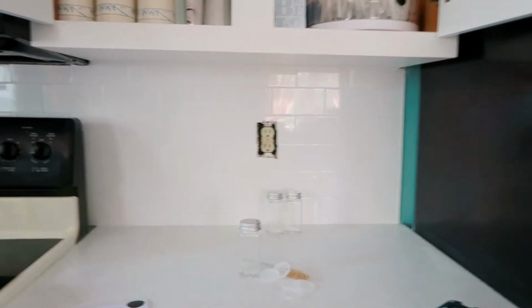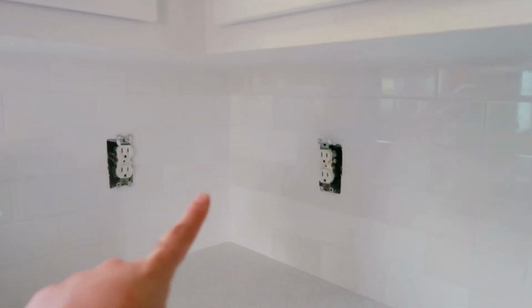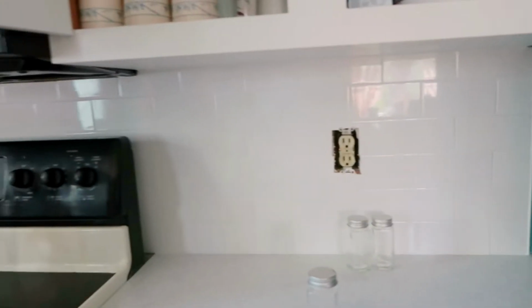Unfortunately, I cannot put everything back right now because they actually messed up the backsplash. So you can see that they're two different color tiles. So they have to come back and rip this whole thing out and redo it. So that's going to be a pain. So we're not putting the outlet covers on because that could be in a moment's notice.